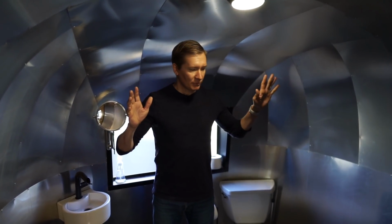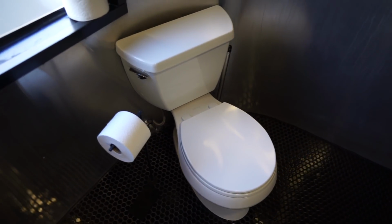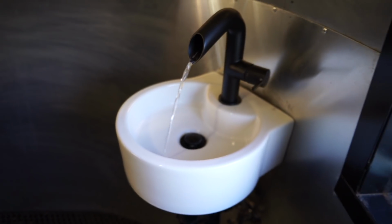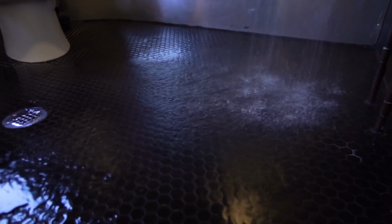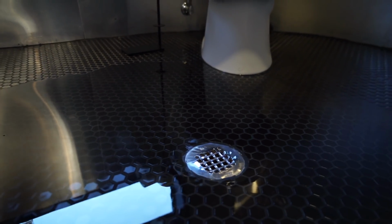So what we have here is a completely enclosed in aluminum space that has a shower, a toilet, and a sink. And the entire floor is sloped toward the middle so that it all drains. Let's take a look outside. There's more to see there.